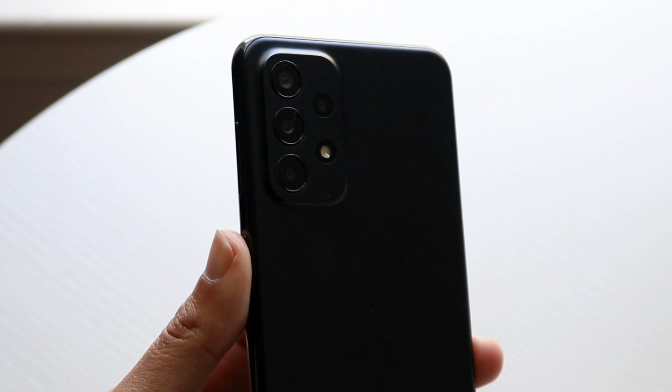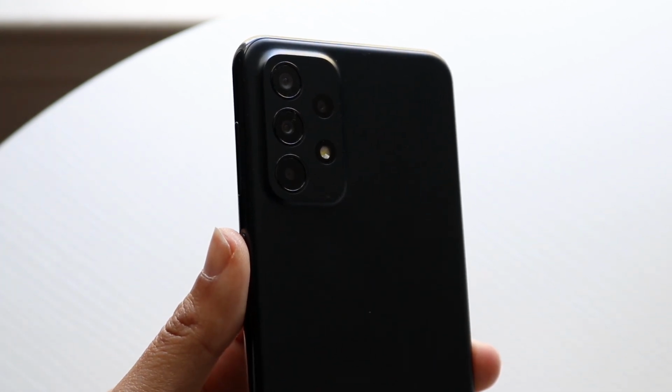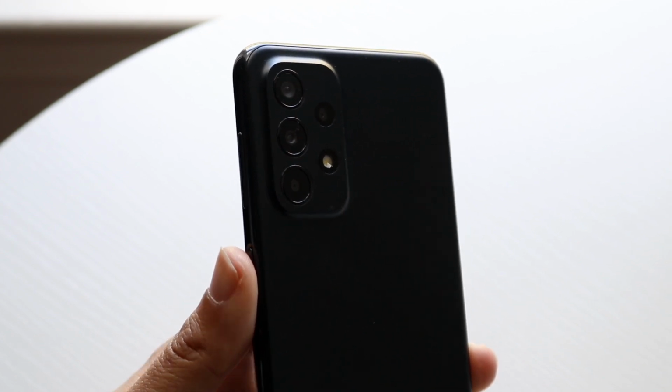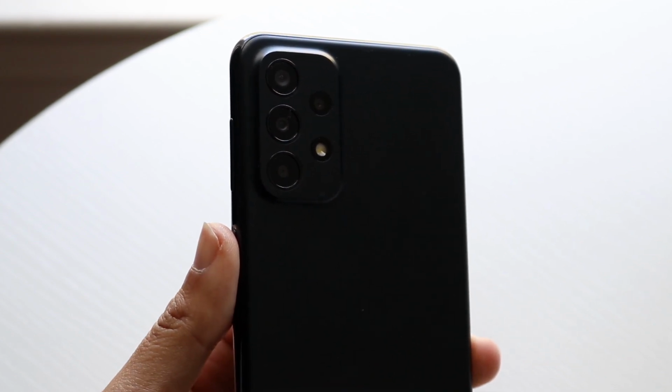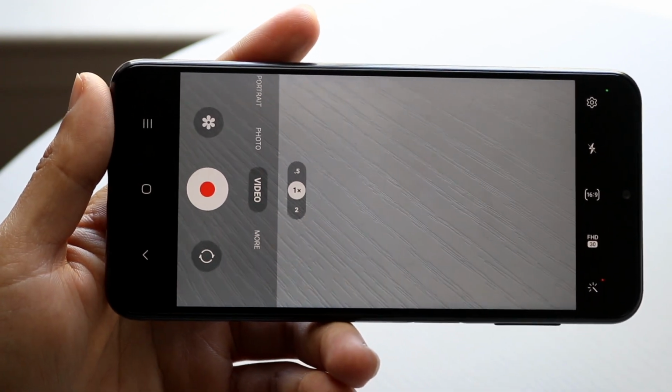In terms of software longevity, this was the other area with this phone that kind of threw me off a little bit too, because with these A series phones, you typically get like 2 years of software updates. So for one, you're starting off at Android 12. Now you're getting Android 14. So now you're on Android 14 as of this point.